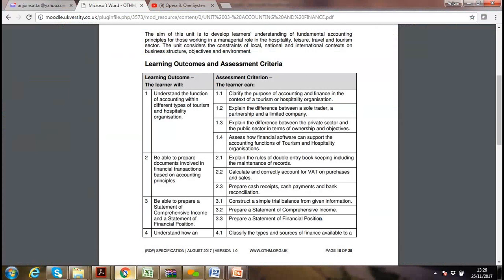So today we learned about what is meant by VAT, and what is meant by input and output VAT. We learned about two software packages. What are those software names? Sage, Pegasus. Yes, Sage and Pegasus, which we can use in the hospitality industry as well as other industries. Okay, that's all. If you have any questions, please ask me, otherwise we'll finish.